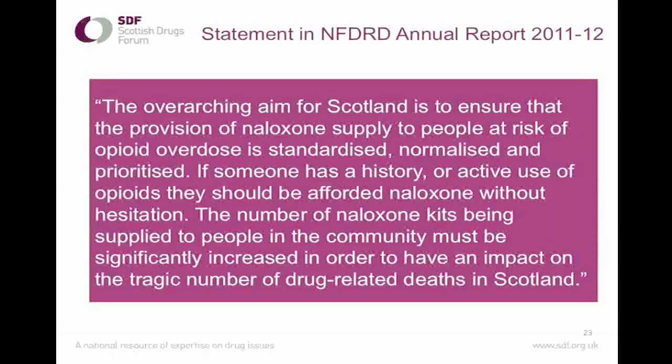This is a statement from the National Forum on Drug-Related Deaths annual report this year. So just to really say that the overarching aim for Scotland is to ensure that the provision of naloxone supply to people at risk of opioid overdose is standardised, normalised and prioritised. So if someone has a history or active use of opioids, they should be afforded naloxone without hesitation. The number of naloxone kits being supplied to people in the community must be significantly increased in order to have an impact on the tragic number of drug-related deaths in Scotland.